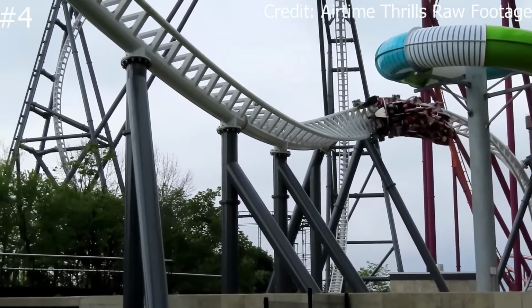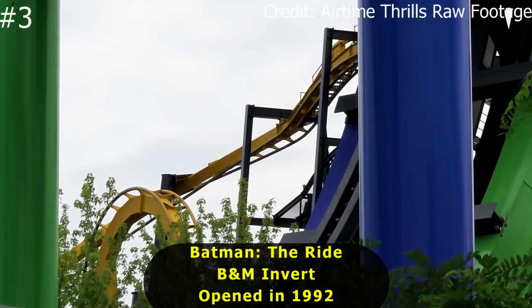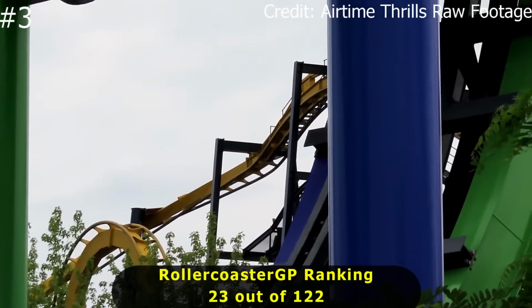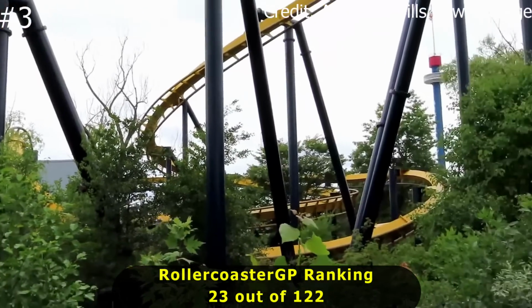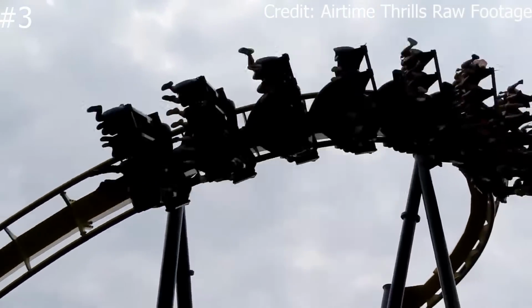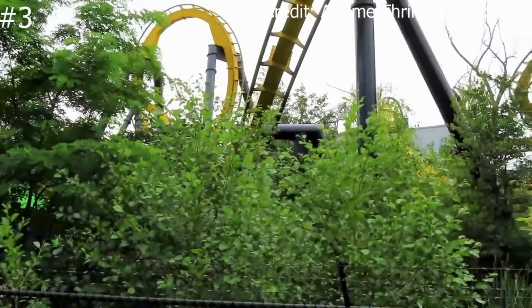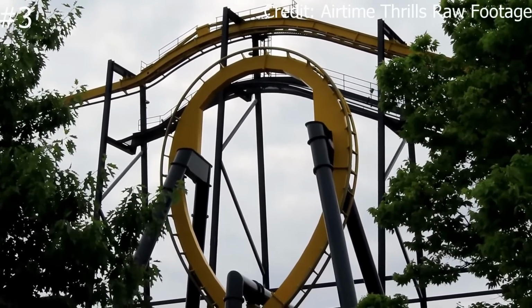the ride is reopened. At number 3 is Batman the Ride, an invert built by B&M, opened in 1992. Batman is the first B&M invert that was ever built, and what a great debut for a ride type. It's commonplace to hate on roller coaster clones, but I think people tend to underrate them as a result. But as I always say, rides are cloned for a reason, and I think this ride was cloned because it's simply a fantastic ride. Simply put, the ride is fast, intense, and forceful.